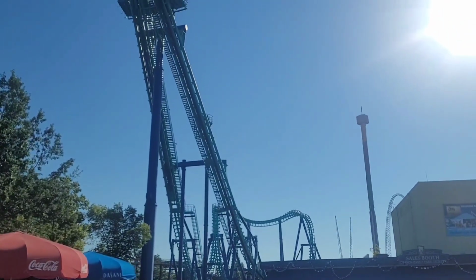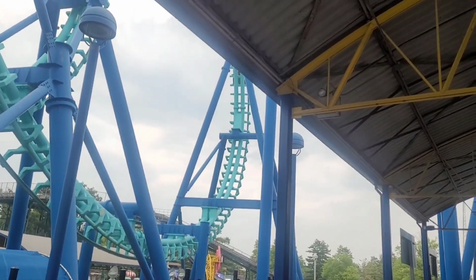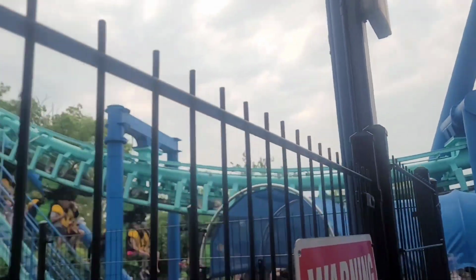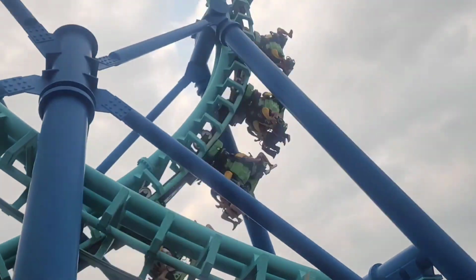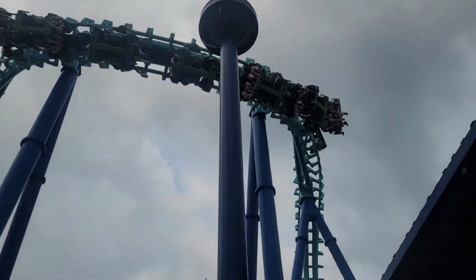Number 10, Invertigo. Invertigo opened in 1999 as Face Off. It's a Vekoma inverted boomerang. It stands at a height of 131 feet and speeds of 50 miles an hour. The seating faces each other, so it's a great ride to ride with friends as you can see their reactions. It will traverse the track facing forwards as well as backwards, no matter which seat you sit on.